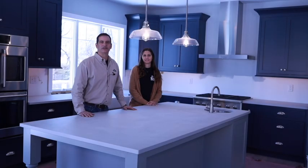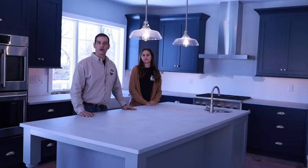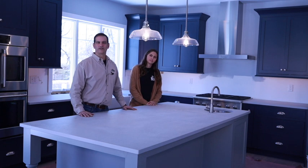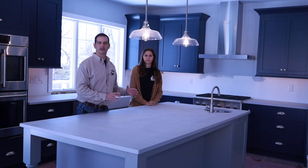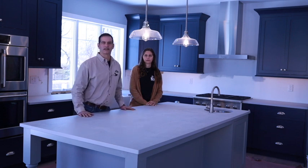Have you ever considered building a custom ranch or a custom colonial? Have you ever wondered why there's a structural difference in the cost between building a ranch and building a custom colonial? Well, today we're going to talk about that.